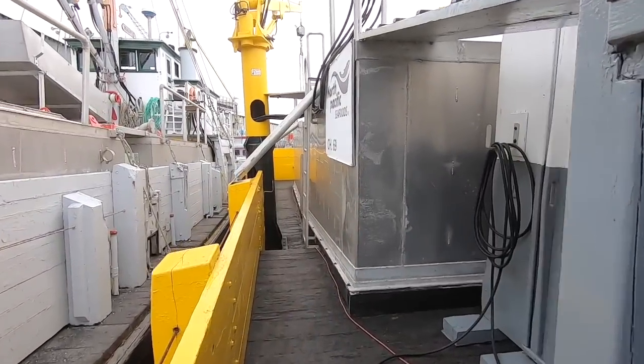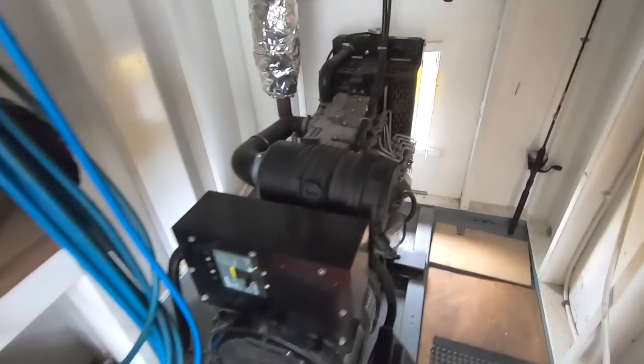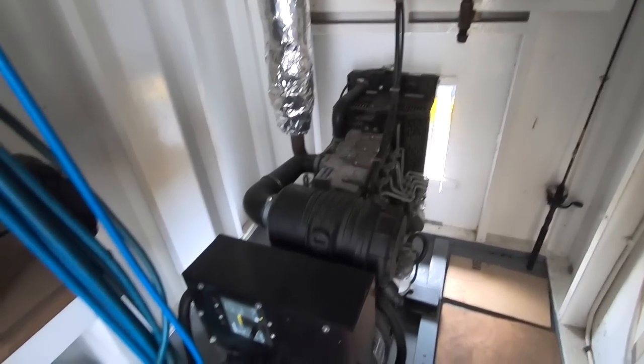We are still plugged in on shore power, but very soon when we're out in the river, we'll have to fire up this giant generator. It's pretty loud. It has its own room here, but any of you who watch my videos when I'm out camping know how I feel about generator noise. It is part of the job, so I've just got to deal with it. Okay, we are leaving the docks for the first time this season.